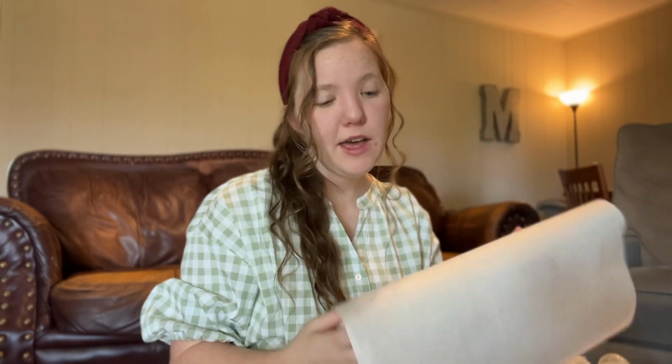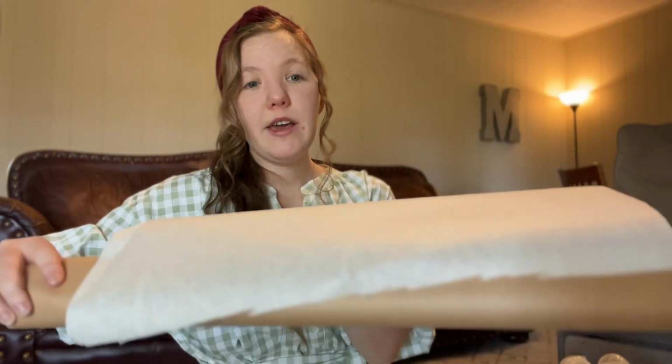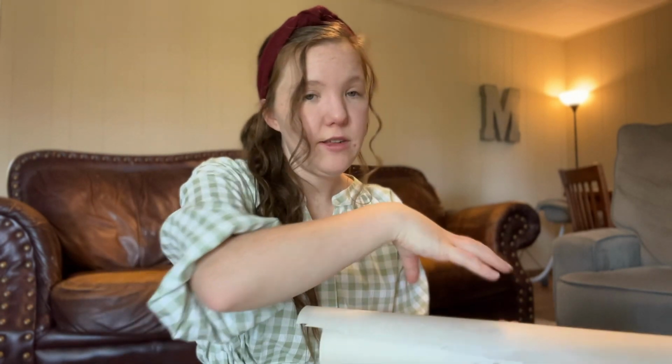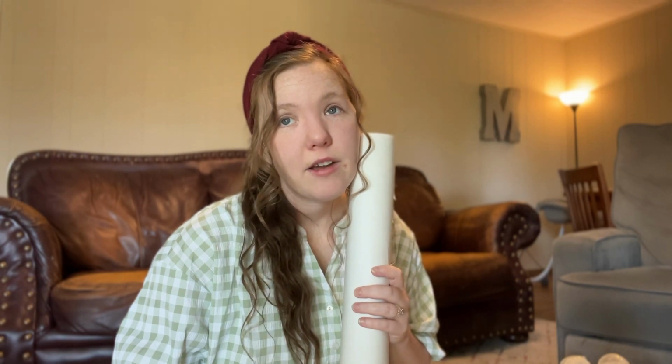I am trying to go more elegant, if you want to call that, with my tablescape. So what I'm planning on doing is layering it on the table, and the brown is going to stick out, and then there's going to be white, and then I'm going to put the decor down the center. So that's an option as well if you can't find a tablecloth that you like, or everything's just kind of meh. You can mix it up with this.